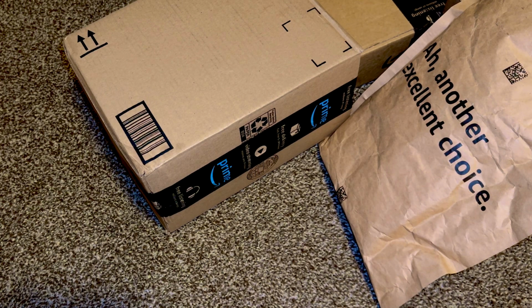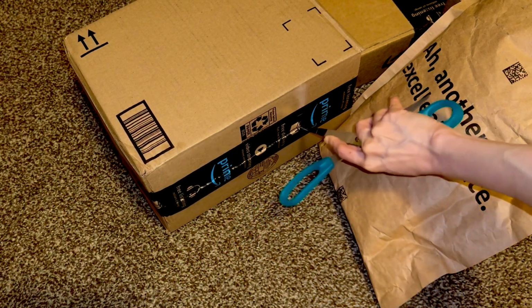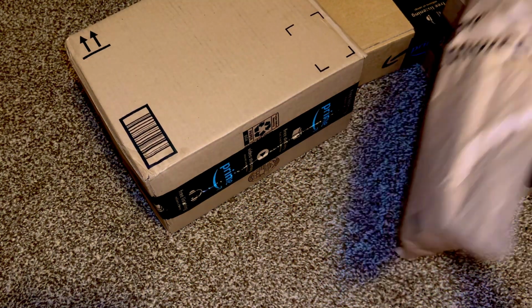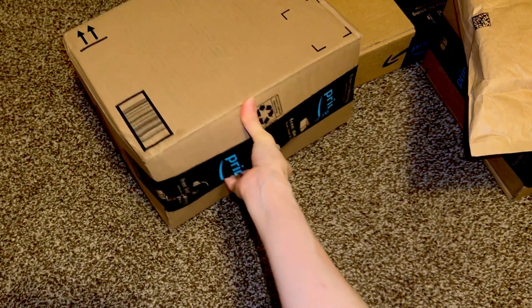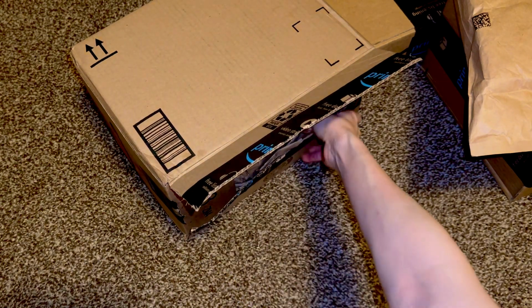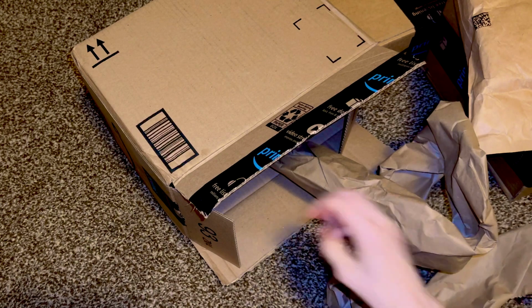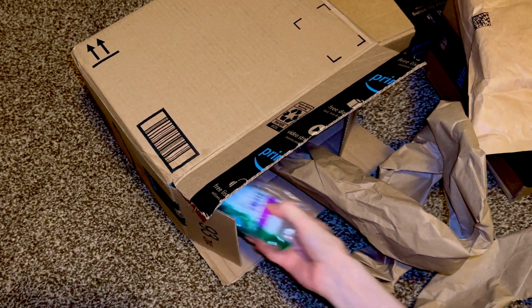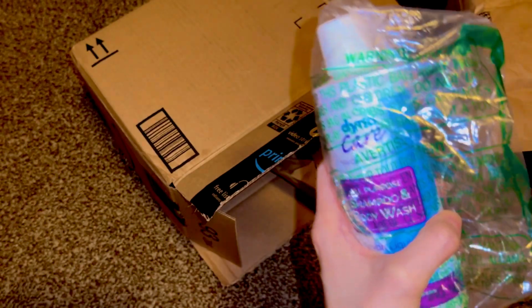Today I have a few packages and I just want to get started and let's see what's in this one. This one has groceries in it and it has shampoo. Let's see.